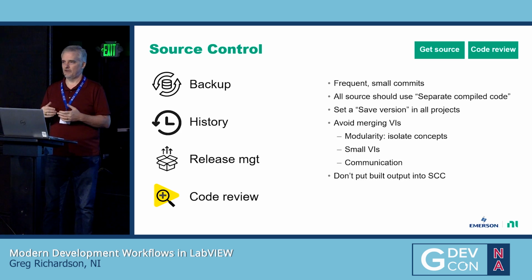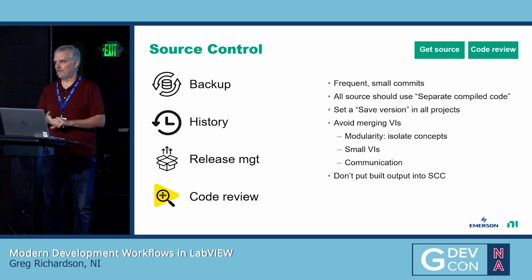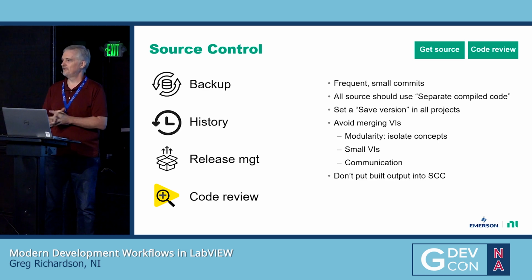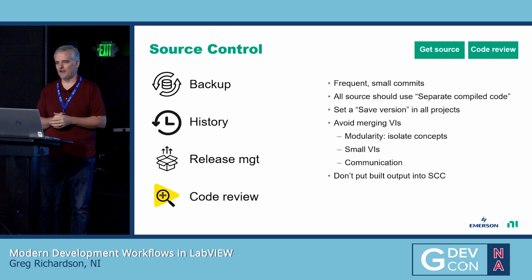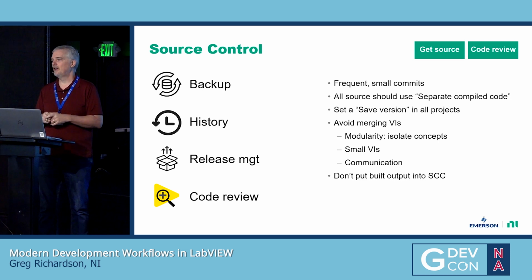Diffing in LabVIEW is not the same as diffing in a textual language, where we're trying to make it as smooth as possible, but it is different. And making smaller commits decreases the chances of conflicts and also makes it easier to understand those changes when they go in.